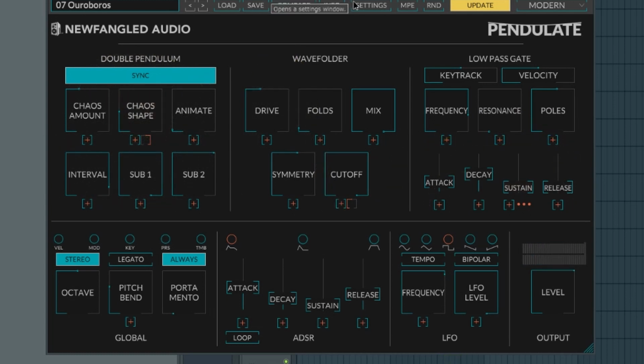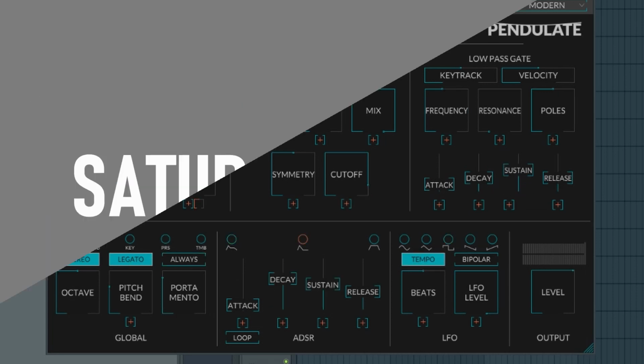Yeah, so it's very, very chaotic, not like any other synth I have ever used, and I really like it. It can make sounds that other synths could not dream of, and that's why it has found its place in many of my songs.